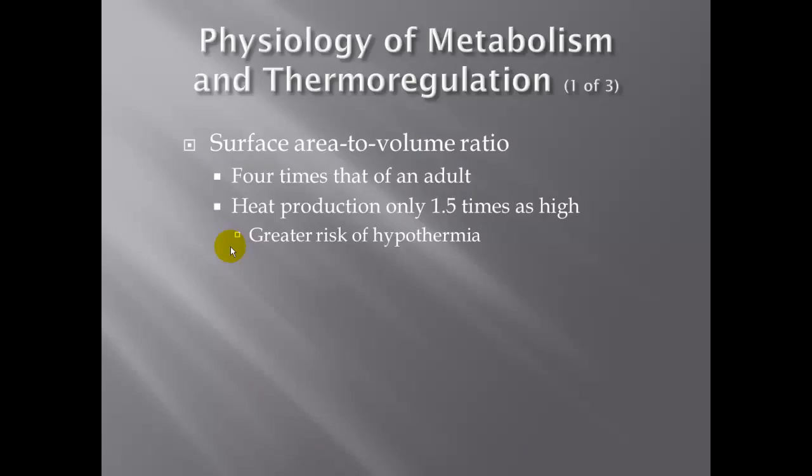Physiology of metabolism and thermoregulation. Their surface area to volume ratio is 4 times that of an adult. Their heat production is only 1.5 times as high. So they have a greater risk of hypothermia.